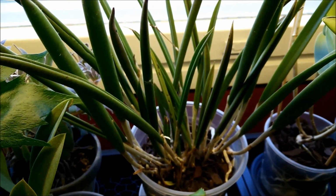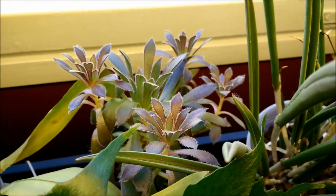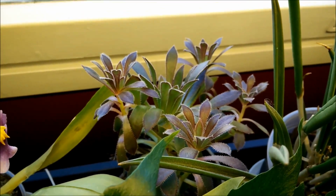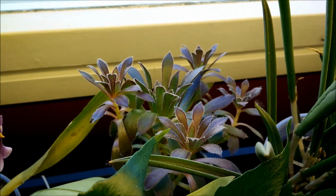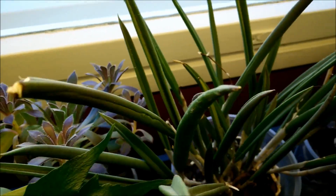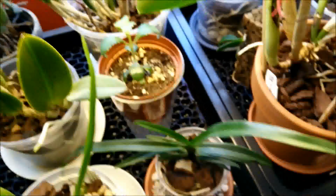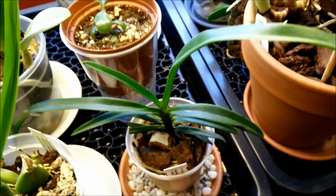That little Mother of Thousands has grown. Brassavola is not blooming now. I'm excited to see that the Aeonium managed to get tanned, even though I don't have any stronger lights here, but seems that my lights are giving it a little of a tan. And well, this guy also not doing much.